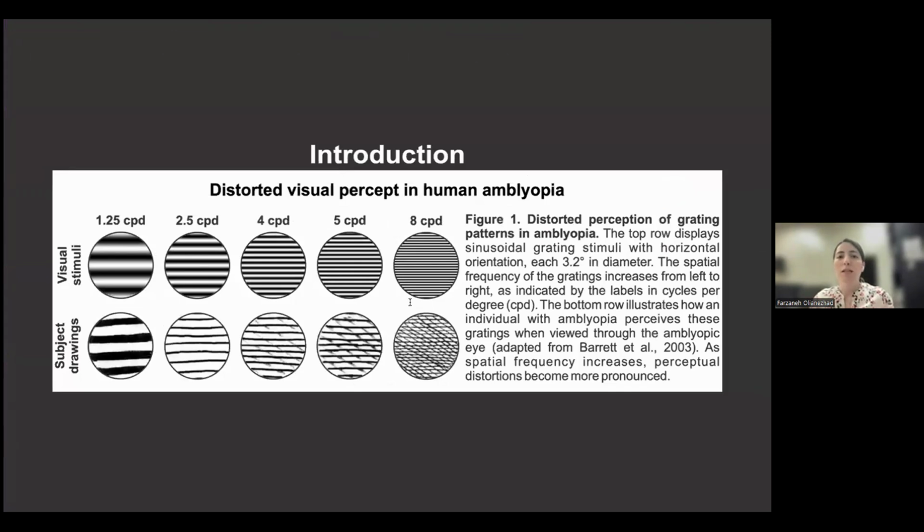Let's start with the simplest perceptual distortions in amblyopia, a pattern of lines crossing the perceived grating stimulus. In this figure, the top row displays horizontal grating stimuli with increasing spatial frequency from left to right, while the bottom row shows amblyopic perceptions adapted from the Barrett et al. study.